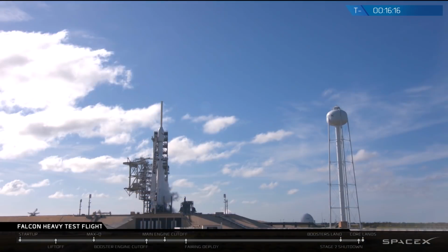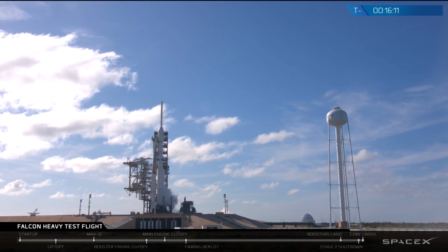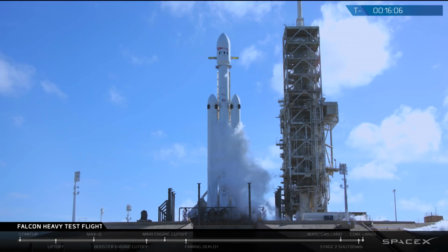The good news is that the winds are looking good. We're working no issues on the Falcon Heavy. However, if there is an issue in the last minutes, we won't be able to launch today. There is a backup date available tomorrow.